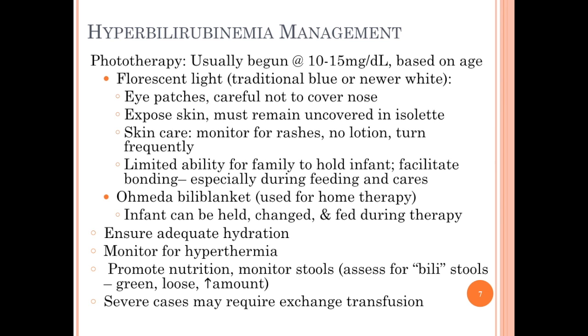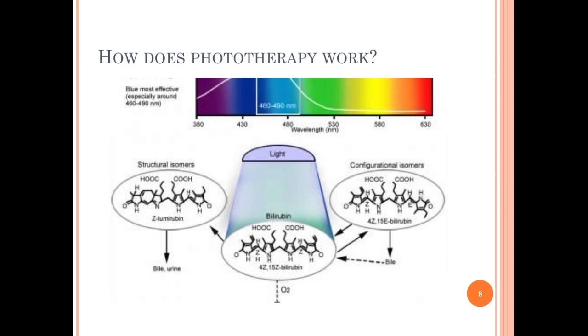In very severe cases, we can do an exchange transfusion. We were talking about this last semester that we cannot remember the last time that we had to do an exchange transfusion. So this is how the light works. They have found that the blue is the most effective in breaking down the bilirubin and turning it into an excretable form. Pretty cool that some engineer discovered that.